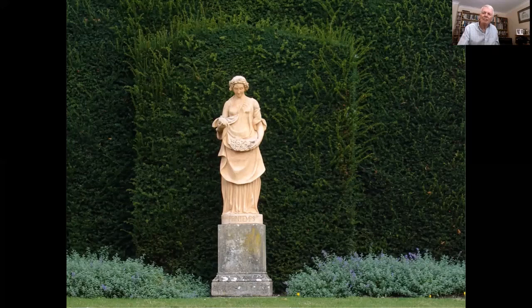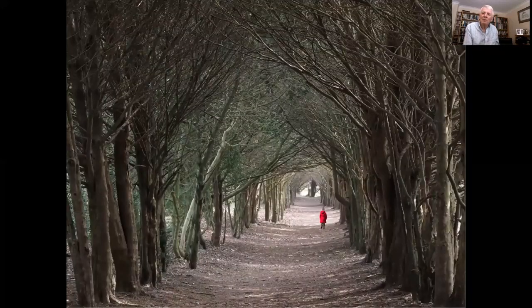The grounds are lovely, and I took this late one autumn on a walk down through the trees where there is this footpath. And there was this young girl walking through, and I just had to wait until she got to an appropriate point down there and took this lovely shot of a young girl walking down the Willow Walk late in the autumn.